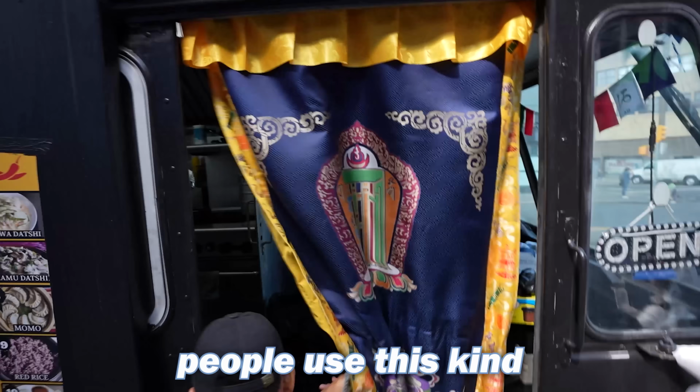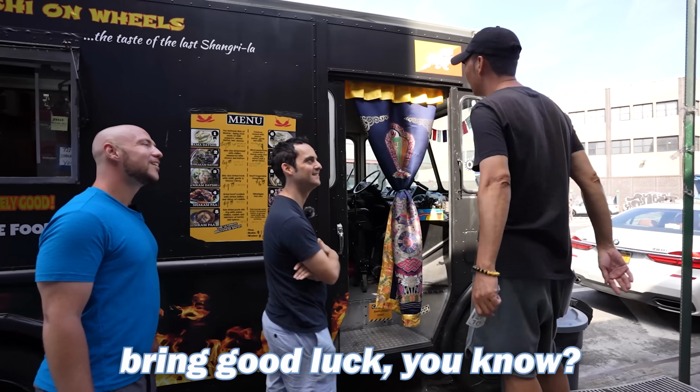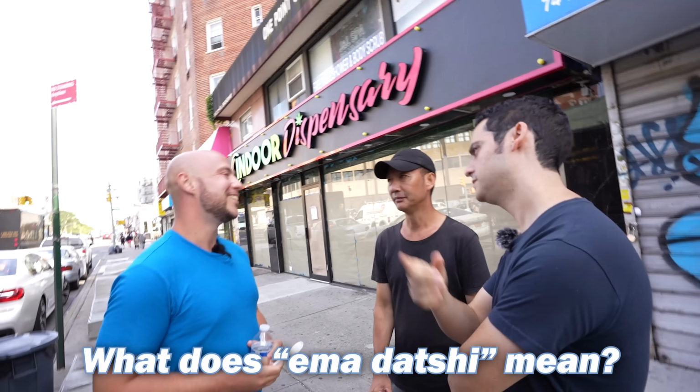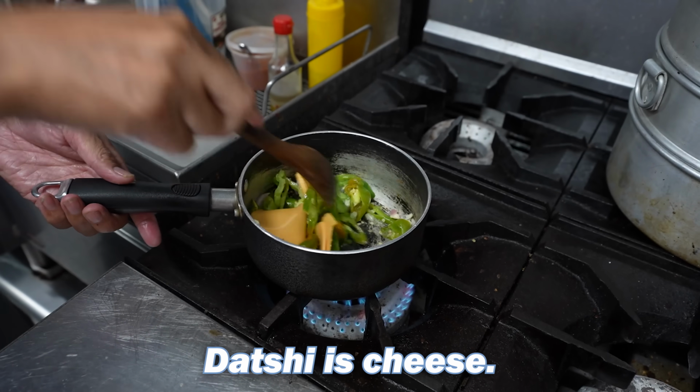Tibetan people and Buddhist people use this kind of thing on the bowl, you know. I believe so it can bring good luck, you know. From Bhutan, but I was born in India. What does Emma Dahtsi mean? Emma is chili, Dahtsi is the cheese.